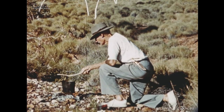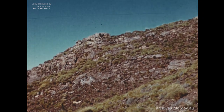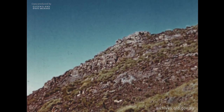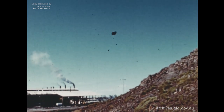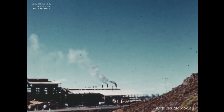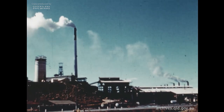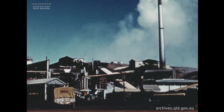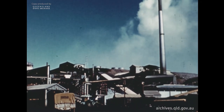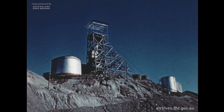In 1923, a bushman, John Campbell Miles, on his way to the Territory, found traces of lead on a barren hill 600 miles inland from Townsville. Today, Mount Isa, on the Leichhardt River, is the largest underground mine in Australia. Silver, lead, zinc ore and copper ore are found here, not together, but in adjacent ore bodies, and are mined, milled and smelted separately, but by similar methods.